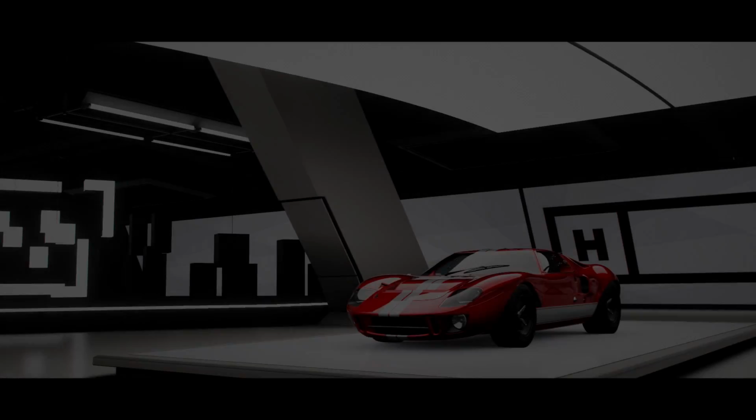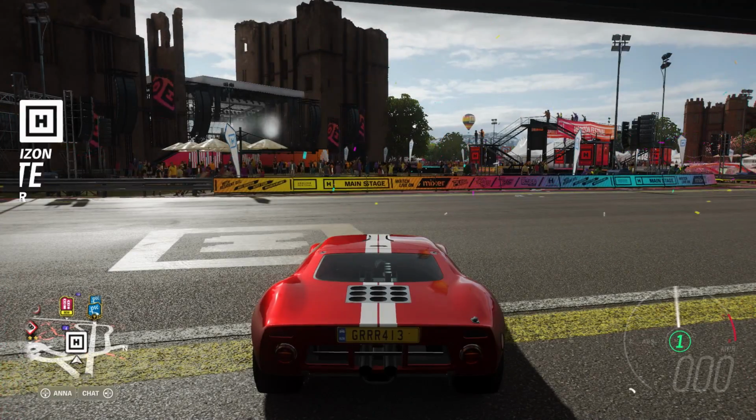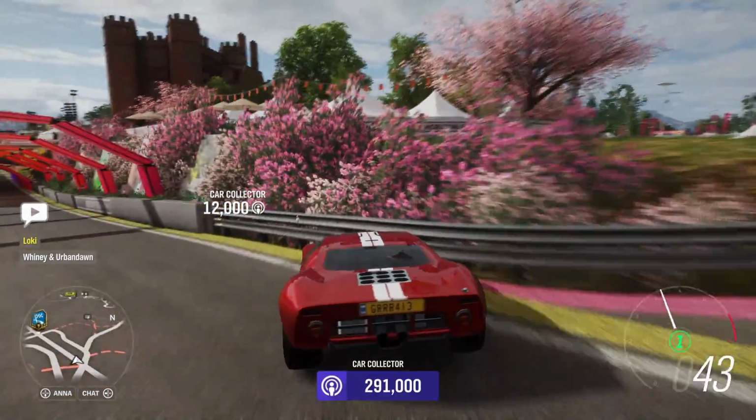Let's get in this thing. Let's see what it can do. I want to see how this thing handles, because it's going to be a hell of a lot of fun. It really and truly is. All right, we're going no upgrades right now. We're going to see how this handles stock, and if I'm right, it's going to get a little bit drifty, but we do got a race right over here.